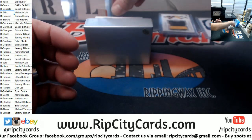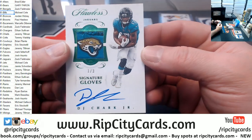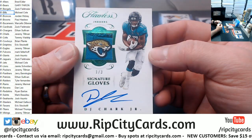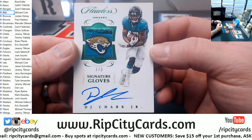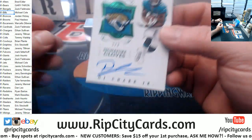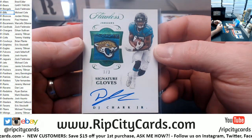One out of three. I mean, that's a pretty disgusting looking card. For the Jaguars, DJ Chark, signature gloves with Jaguar logo on the patch. Nice looking card.